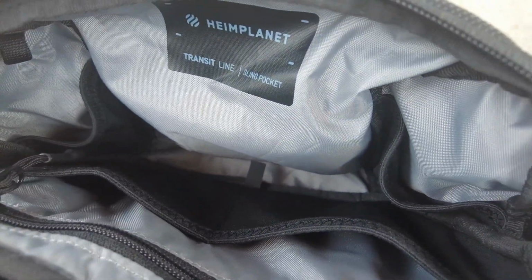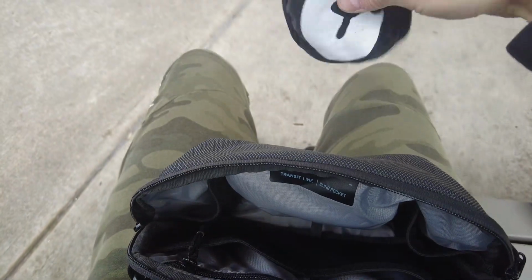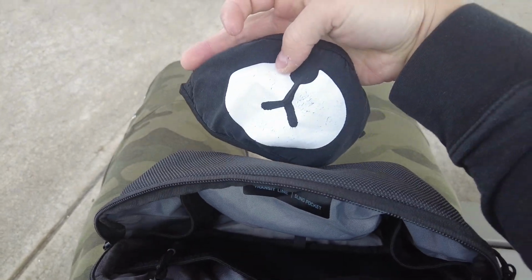Inside our main compartment here, I do carry a mask. This is just a small panda mask. You know how things are nowadays. So if you're ever in the area to see me out in public, I'll most likely look like this, depending on where we're at. So this, and I just throw that in there.